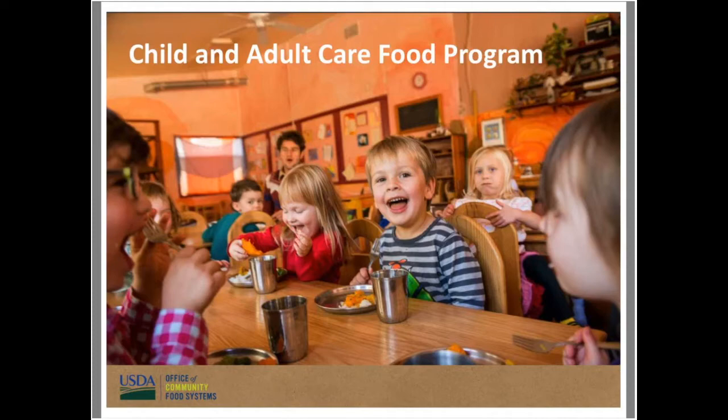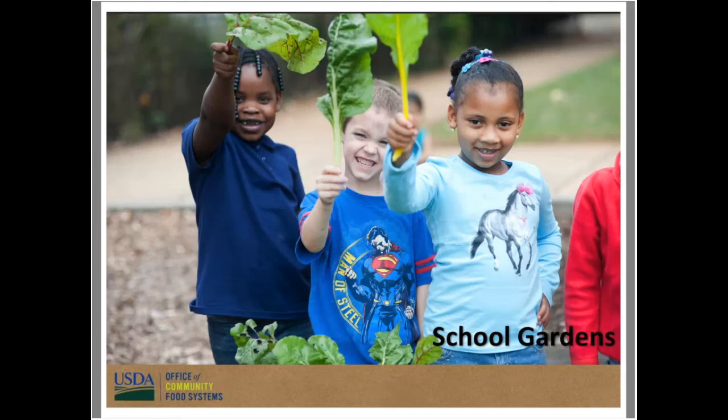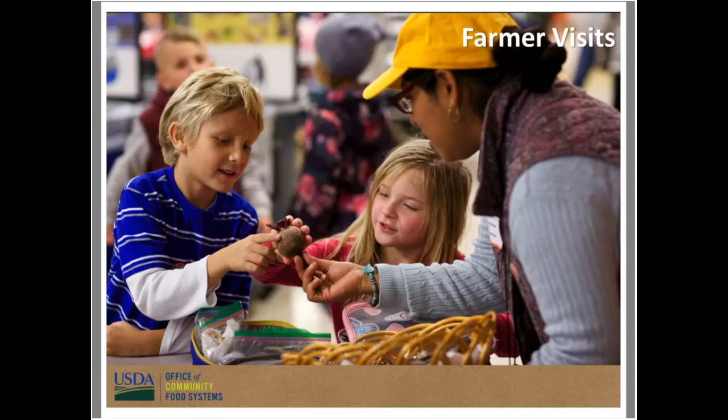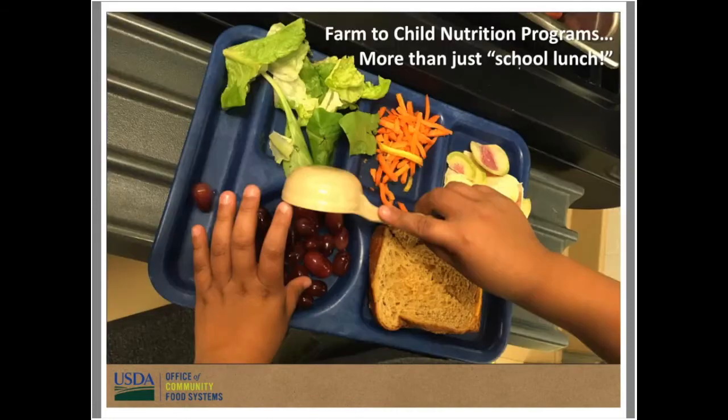The child and adult care food program, which Jerilin will really dive into next. We're also talking about different communities we serve, like tribal communities. School gardens and hands-on gardening education are definitely incorporated in the farm-to-child nutrition program model. Other things might include farm field trips and hands-on educational opportunities, such as bringing farmers into schools and cafeterias, and getting kids jazzed about nutrition and food education. So we're talking more than just this concept of getting local foods into school lunch. It's a little bit broader than that, and we're excited about that.